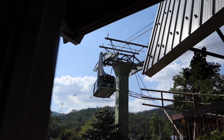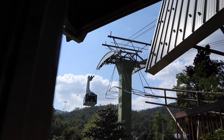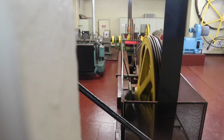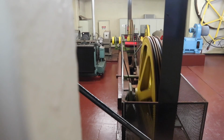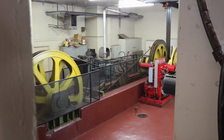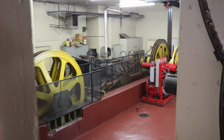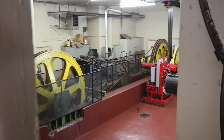A little room that shows the motor and the system that launches that thing up the hill. Those big wheels spinning the cable around, and there's two cars, so when the cars meet in the middle, that is the halfway point. One car cannot leave before the other car leaves. They go simultaneously, up and down. Pretty neat how it all transpires. A lot of cable.